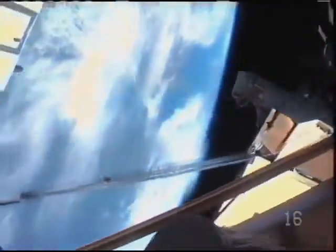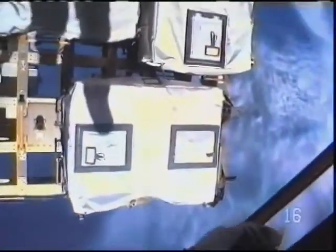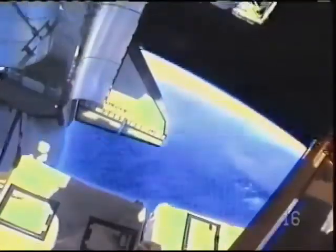View here from Clay Anderson's helmet camera as he and Mastracchio float about 216 miles above the coast of France. Yeah, I'm right behind you.